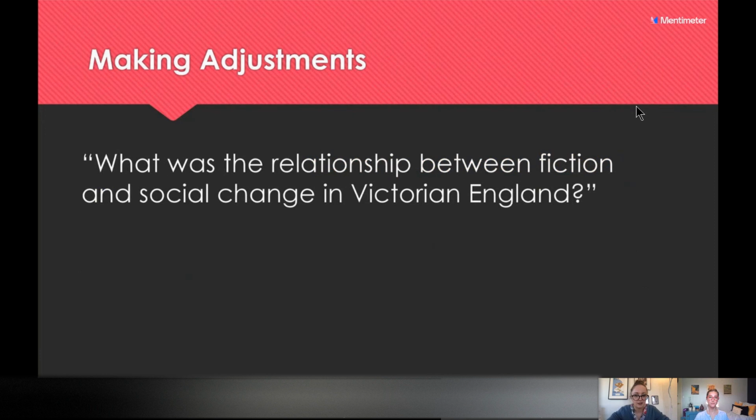So let's take a look at this research question that Chelsea introduced earlier about the relationship between fiction and social change in Victorian England. Chelsea helped us break this down a bit into concepts. Maybe I've thought of this question myself because I'm really interested in the topic of fiction and social change, and I'm excited to dig into it.